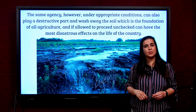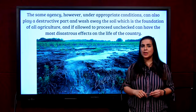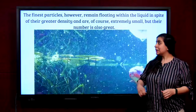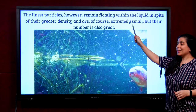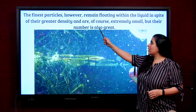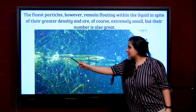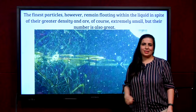Now the same water we saw which broke the rock and made it into soil can also be disastrous. Yes, it can also spoil the agriculture. The finest particles, however, remain floating within the liquid in spite of their greater density and are, of course, extremely small, but their number is also great. Can you see these fine particles floating? Their number is large, but yet they keep floating.